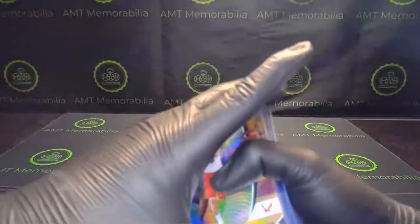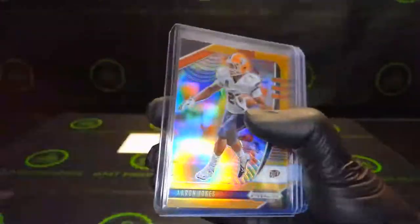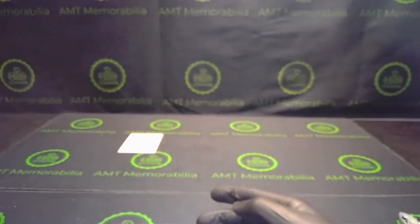Parallels out of 149. Cooper Kupp, Jerry Jeudy, Joey Bosa, A.J. Brown, Aaron Jones, Trayvon Diggs, Xavier McKinney, Mark Ingram, Sonny Michel, Josh Jacobs, Jared Pinkney, Travis Kelce.